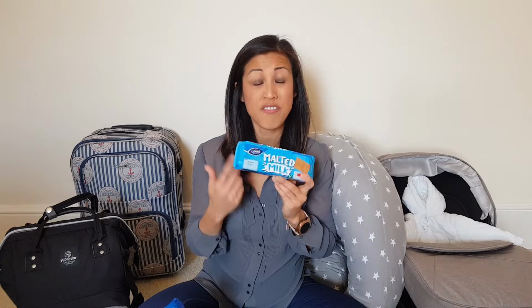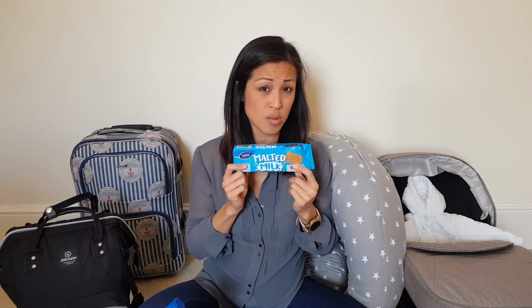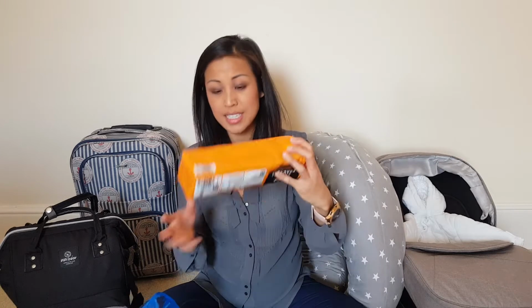So I just thought if I don't want something too sweet and want something more filling, malted biscuits are quite good. And then last but not least, I've also got some cream crackers. Now I love eating these cream crackers completely dry, without butter, without cheese, without anything, just straight out of the pack. So again, I thought this could be quite a good snack just because I don't need to add anything to it, can eat it with one hand, and if I don't want anything sweet, then this is quite a nice kind of savoury or a plainer flavour snack to go for.